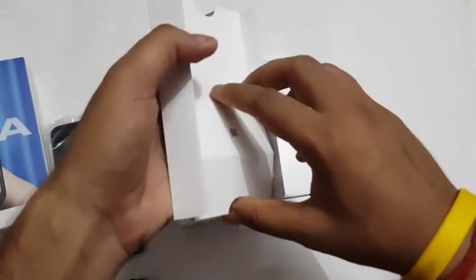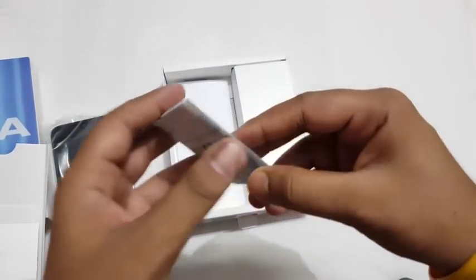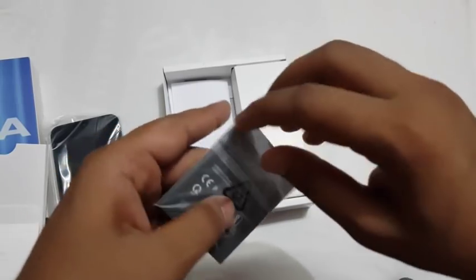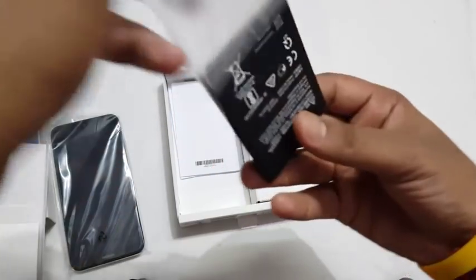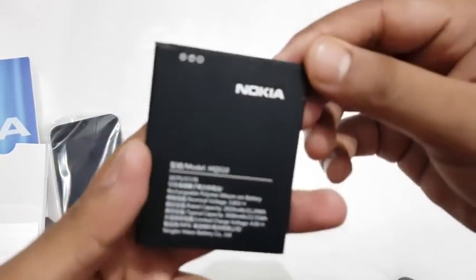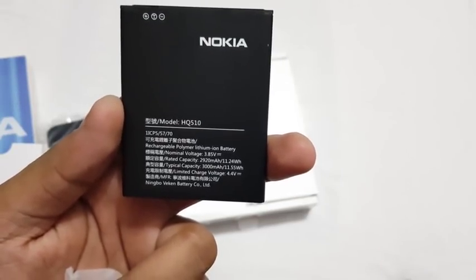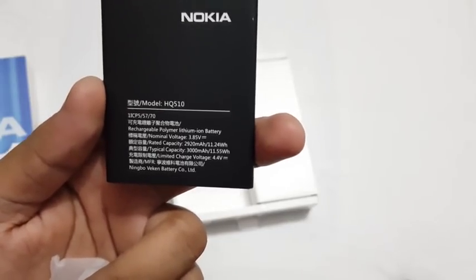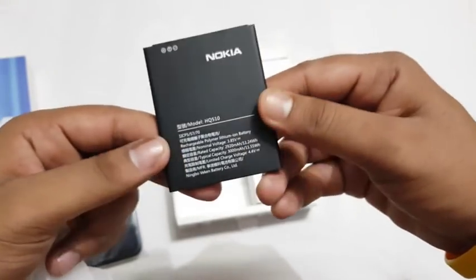It has something, I think it's a battery. Oh, nice to see a replaceable battery nowadays. So I'll just open and show you the model number and specifications of the battery. The model number used is HQ510 and the capacity mentioned is 3000 mAh typical and the minimum capacity is 2920 mAh. So let's just keep it at the side for a moment.